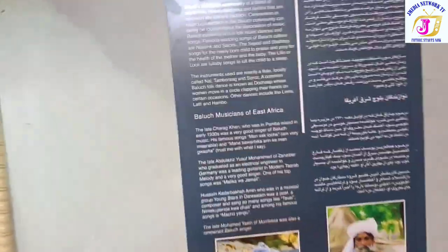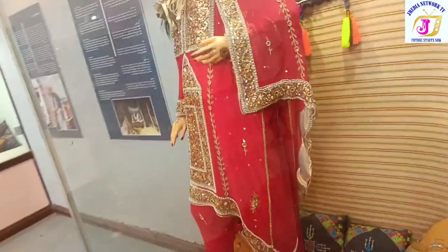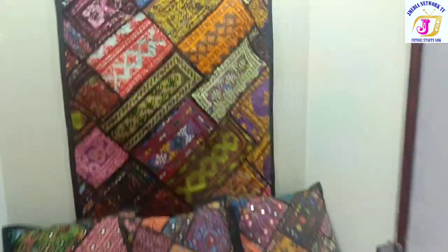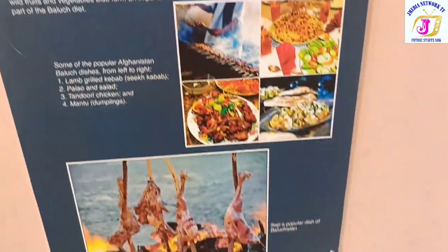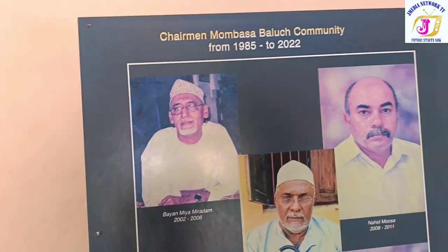Festival and music of the Baluch family. There's a Baluch wedding. The attire for Baluch. The Baluchi community of Mombasa. Chairman of the Mombasa Baluchi community from 1985.